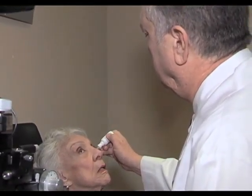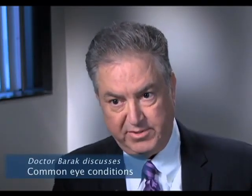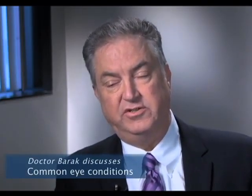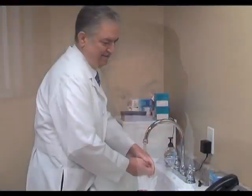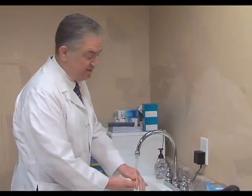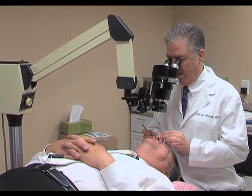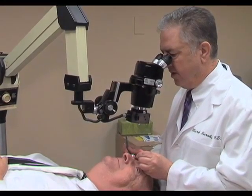Used to be we had no treatment for any type of macular degeneration. There are two types of macular degeneration. There's the slow, dry kind, and there's the aggressive, scarring, wet kind. The dry or wet refers to whether you have blood vessels growing into the retina that shouldn't be there, and they create a lot of damage in the eye.